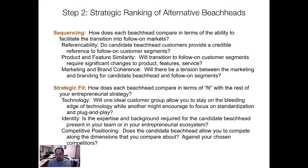That is, your goal is not just to find a beachhead, but to find a beachhead that will allow you to transition and sell your product through the early and late majorities as well. This is something that's called crossing the chasm. It's quite a difficult thing to think about, and I'll provide some readings about that.